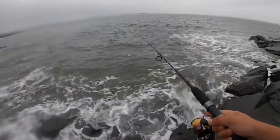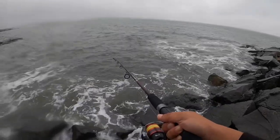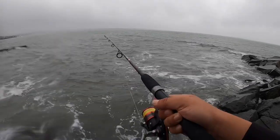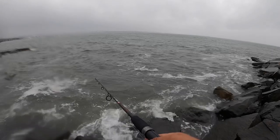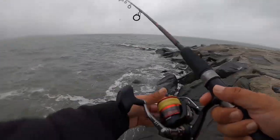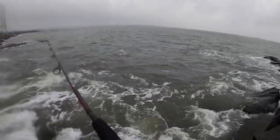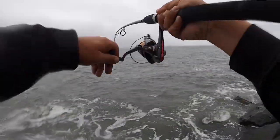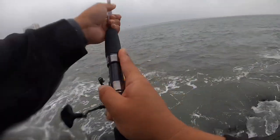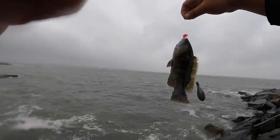And I knew this fish was gonna come up in here. See if we get one here real quick. Oh, I got a bite right there. Fish on. Fish on, guys. What is this? Oh, blackfish! First blackfish, guys.